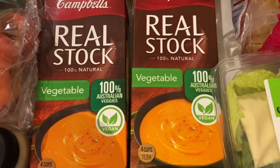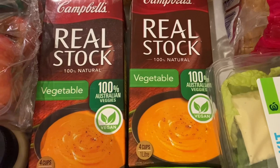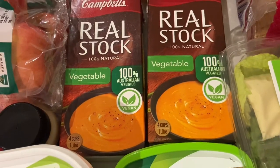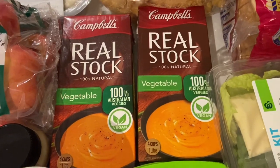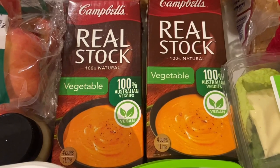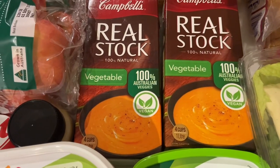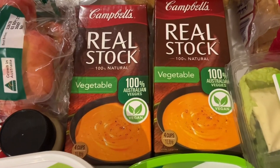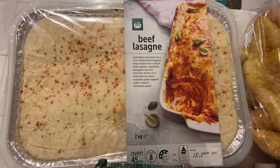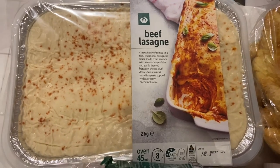liter vegetable stock. The sweet potato soup recipe that I found calls for 1 liter of vegetable stock, but I'm doubling the recipe so that I can freeze it. It says that it's suitable to be frozen. So I'm going to meal prep a bunch of that sweet potato soup and just have it in the freezer ready for quick and easy lunches for myself if I don't feel like salad. I also grabbed 2 kilo of the beef lasagna for Saturday night's dinner.